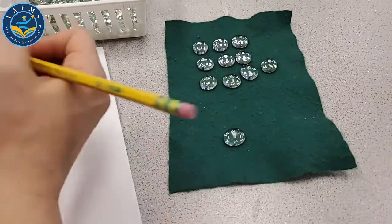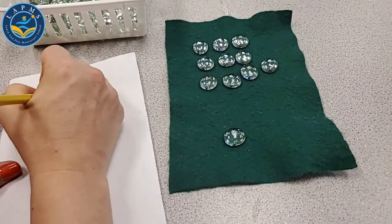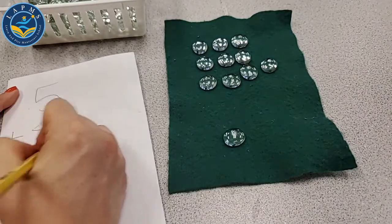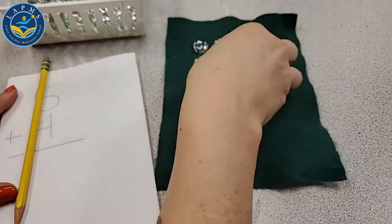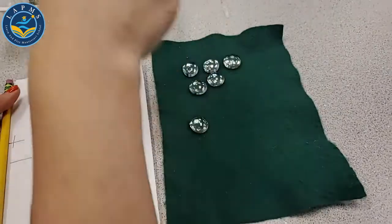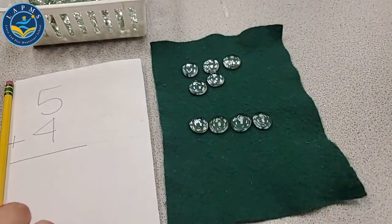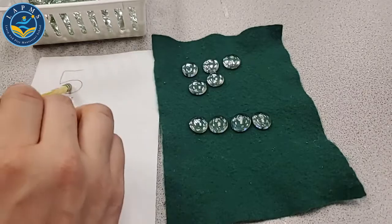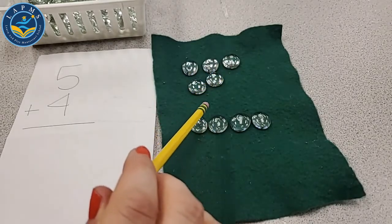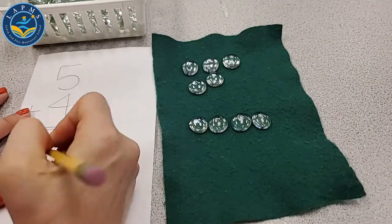Okie dokie. So let's think of 5 plus 4. Okay, I'm going to clean these up. So I only have 5 out here. 1, 2, 3, 4, 5 plus 4. 1, 2, 3, and 4. So we can count these all together to find out 5 plus 4. 1, 2, 3, 4, 5, 6, 7, 8, 9. 9. 5 plus 4 equals 9.